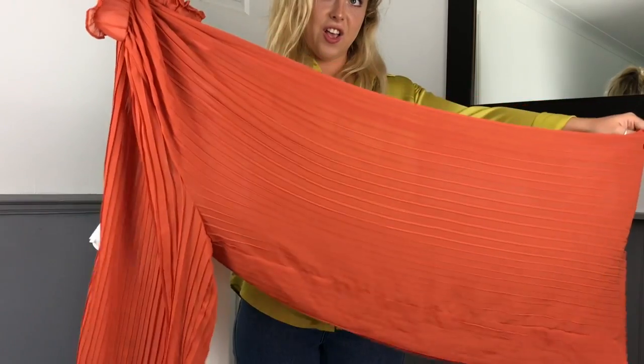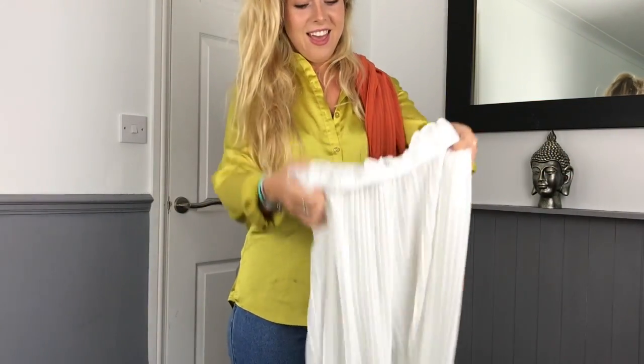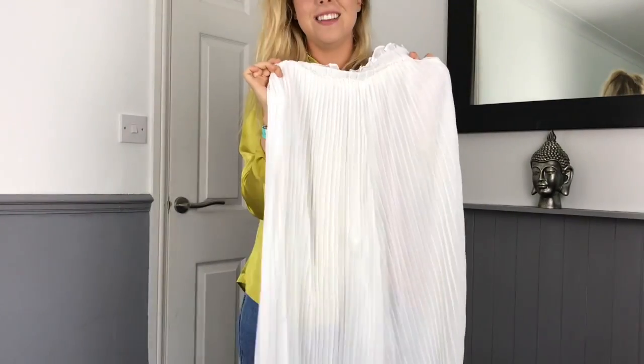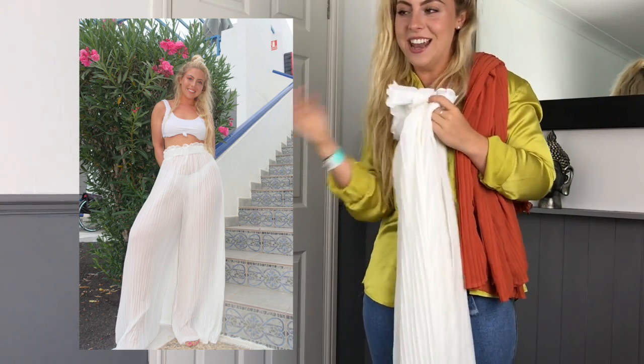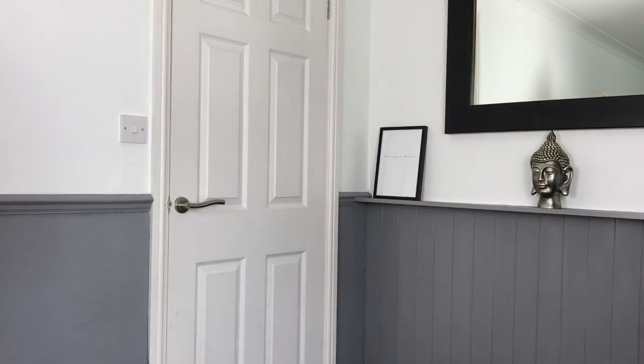Tell people about the hen do. If you're a bride or bride-to-be, these would be perfect for a hen do. I literally look like I'm on my hen do and everyone else would be in the black ones. Love that. Or Ibiza when you're around the pool.